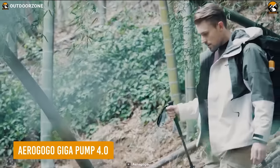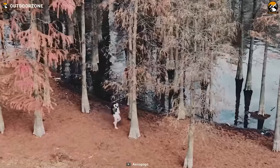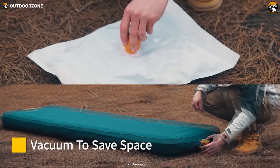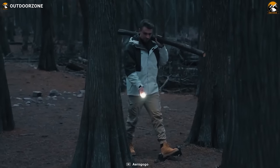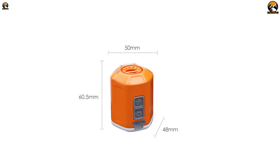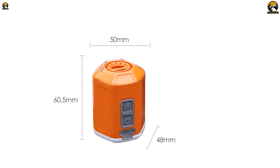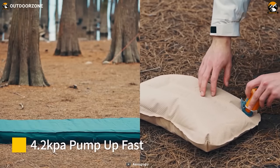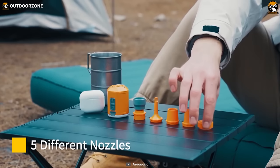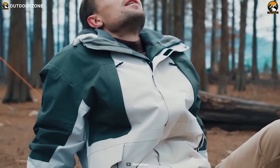The Aerogogo Giga Pump 4.0 is a revolutionary mini pump designed for camping enthusiasts. With its 3-in-1 function, it serves as an inflator, vacuum, and lantern, making it the ultimate camping companion. Despite its compact size, it has a powerful airflow pressure that can inflate various camping accessories, such as sleeping pads, pillows, and inflatable loungers. It features multiple nozzles to fit valve size and shape, ensuring that your camping gear is always ready to use.